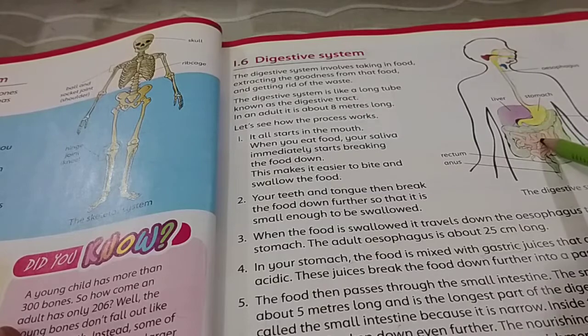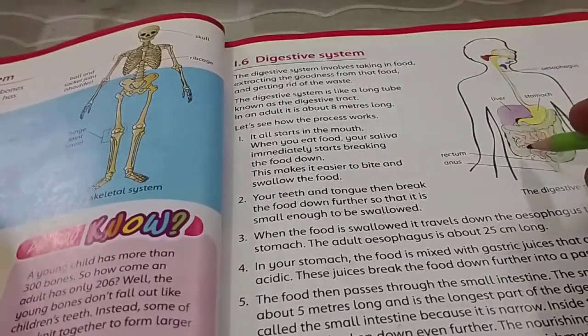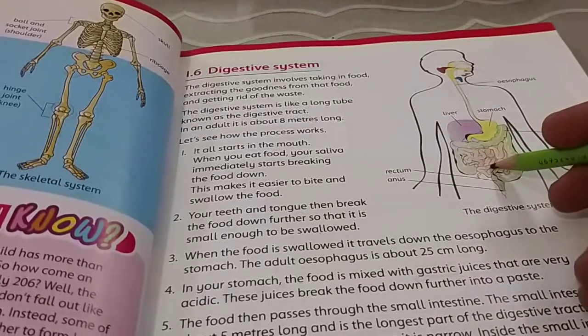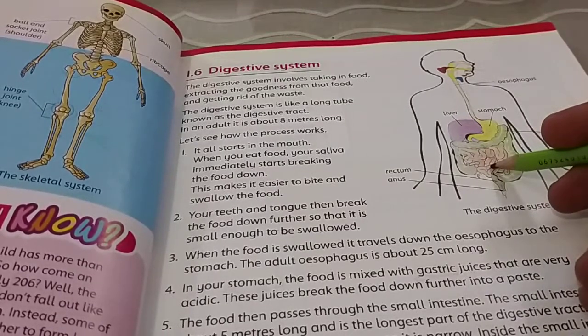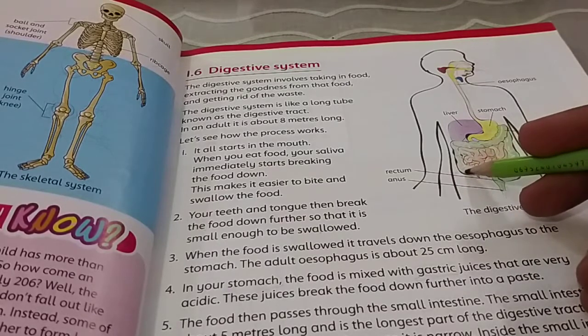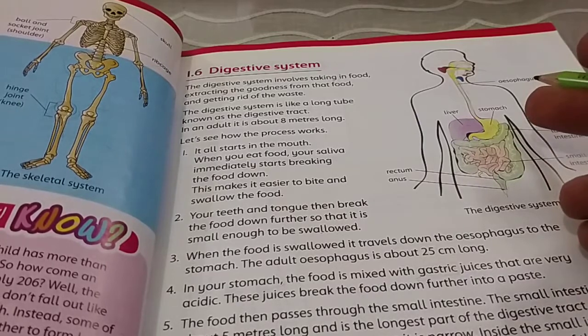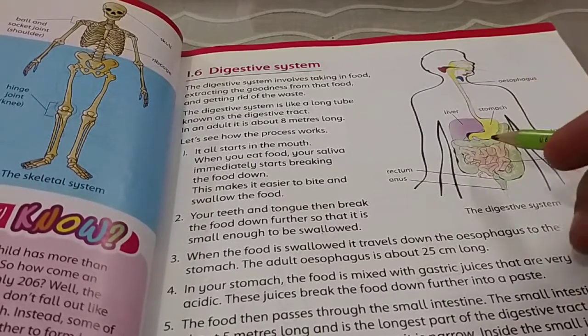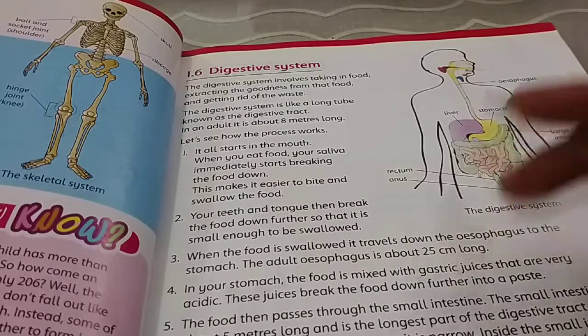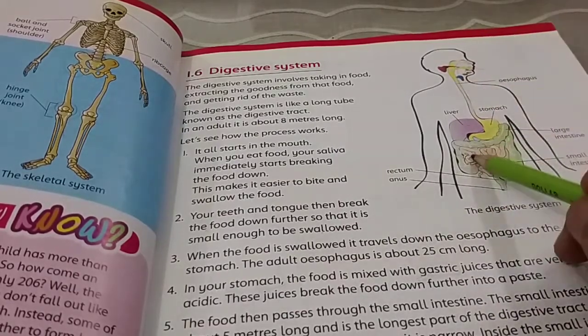It enters the small intestine. The small intestine takes the nutrients and the goodness from that paste, and it enters the bloodstream, from where it goes to the other parts of the body, and then it enters the large intestine. If there is some goodness left in the paste, it is taken out in the large intestine, and even the water, if there's water in the paste, is taken out in the large intestine.